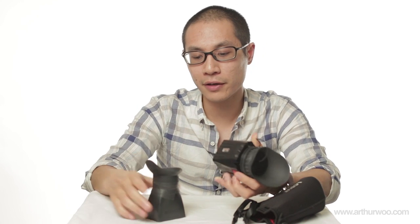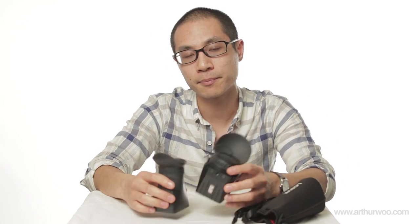It's not as slim in profile as the LCDVF, so it doesn't fit into the back pockets of your pants or your jacket as easily.